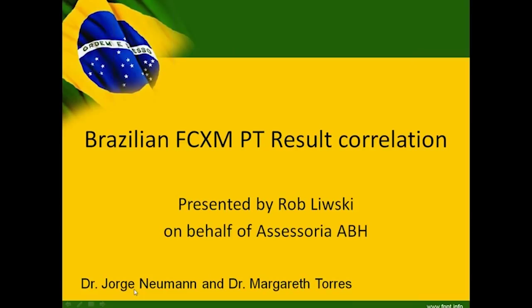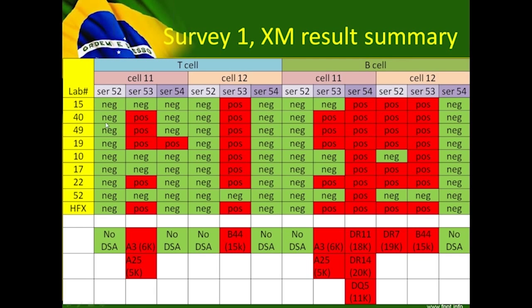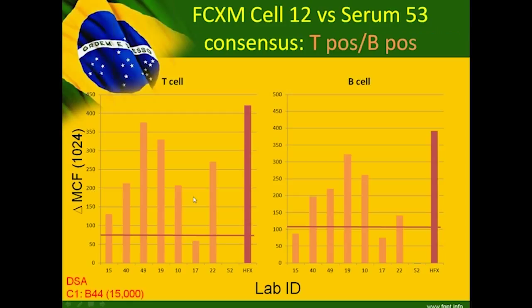And again, I want to thank Dr. Jorge Neumann and Margaret Torres, past presidents of the Brazilian Histocompatibility Association, for inviting me to do this work with them. So far we've run 2 cross-match proficiency testing surveys with 2 donor cells and 3 sera. And again, we simply asked the labs for cross-match interpretation and collected some raw data. Again, there's a reasonable concordance between each lab, although for some sera there are some outlying results.